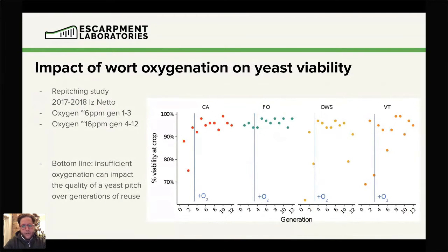And oxygenation has an impact on yeast viability, and it especially has an impact when that yeast is repitched. We did a study way back now in 2017 and 2018. This was the first study that ISNETO did, where we looked at yeast performance through repitching.